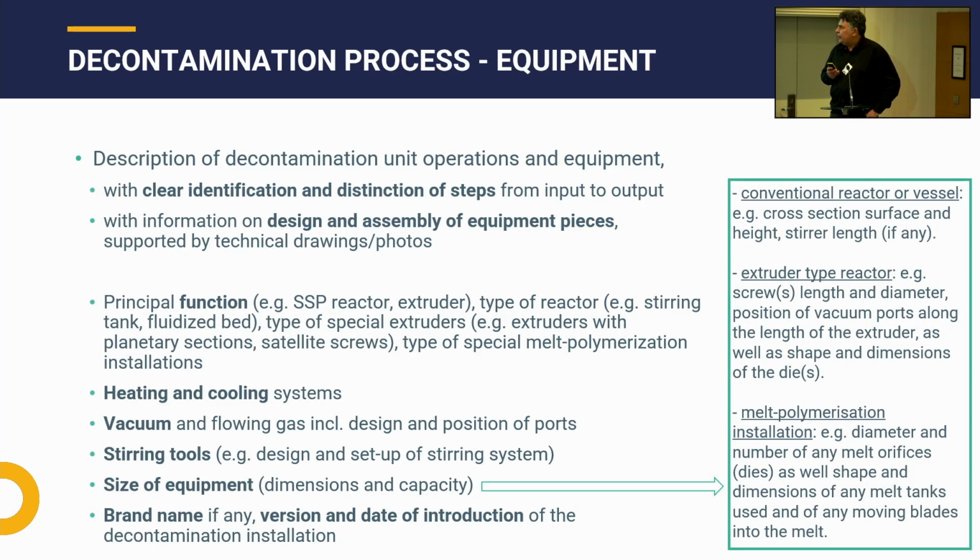Now let's go to the equipment of the decontamination process. This is also something that we look into in detail. So we need a description of all decontamination unit operations and equipment, with clear identification and distinction of steps to start with, from input to output. The decontamination process may have several steps in it. We need to have them clearly identified in the technical dossier.